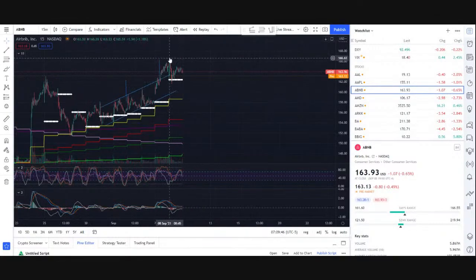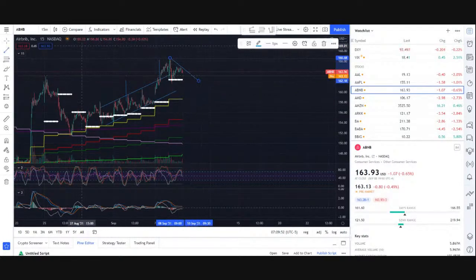Okay. And now, like I said, a new pattern's forming. Now it looks like a wedge might be forming here. We have to wait and see. It's not quite developed yet, but we might be seeing a wedge like this forming for another breakout.